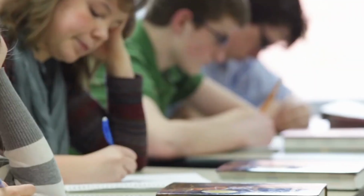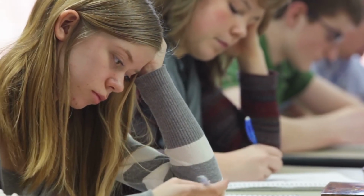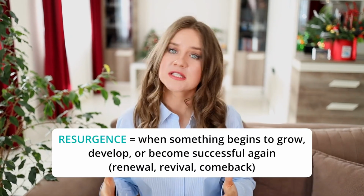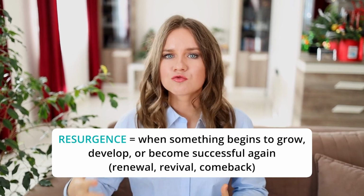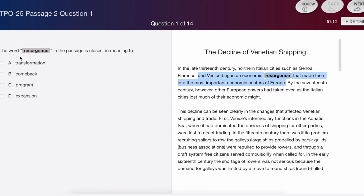Many students claim to have problems with their reading skills, but after they do a few practice tests, it turns out that their vocabulary is limited. This prevents them from scoring well in the section. For example, if you don't know the word resurgence, you might have a hard time finding the right answer because it's not so easy to guess from the context. However, if you know that resurgence means something begins to grow, develop, or become successful again, and you know synonyms for it, such as renewal, revival, and comeback, you will find answer B in no time.